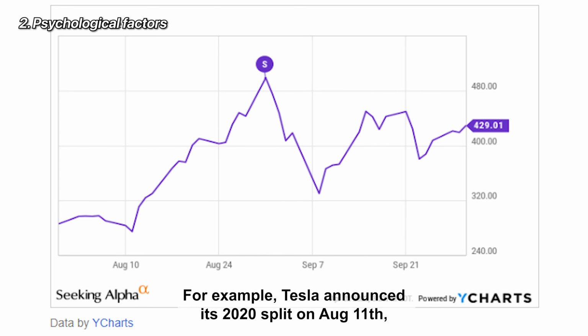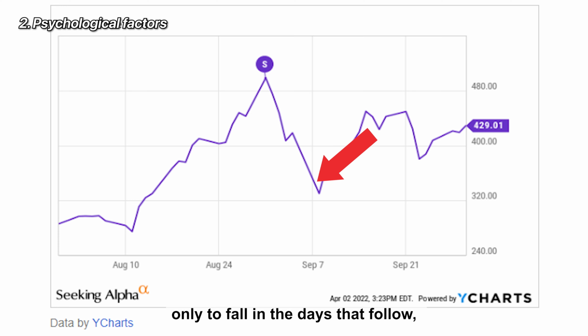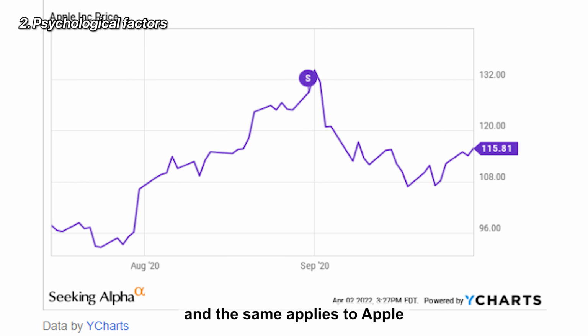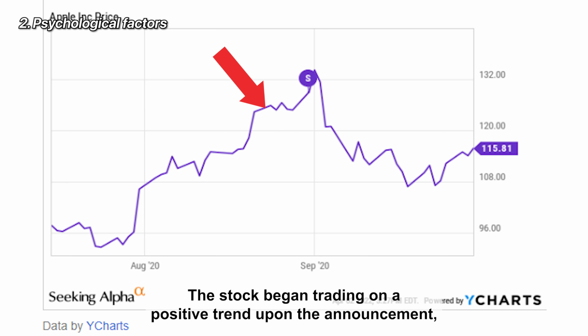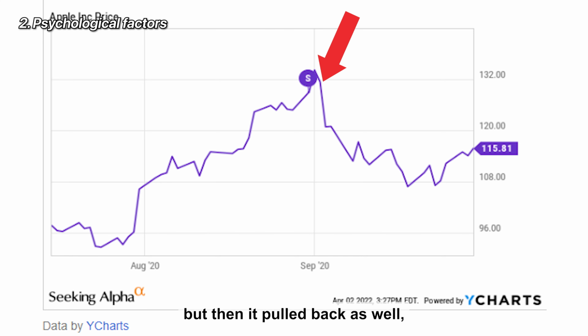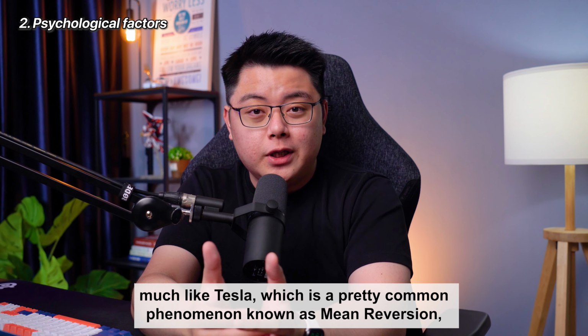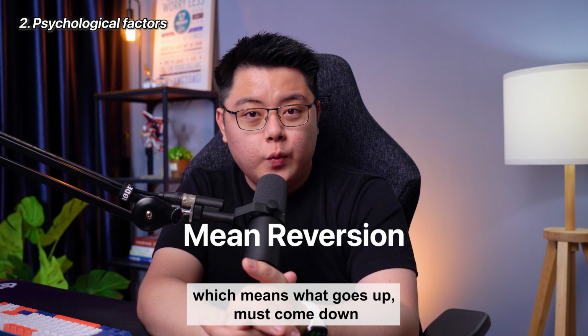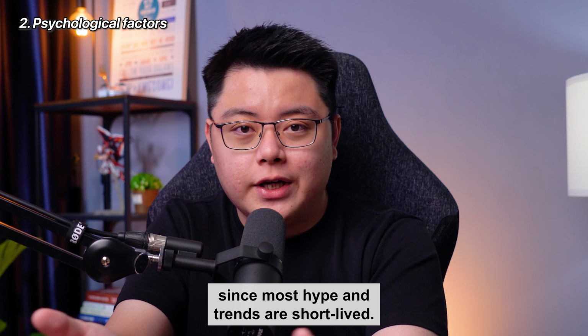completed. For example, Tesla announced its 2020 split on August 11 and their share price rose right up until the day of the split, August 31st, only to fall in the days that follow. And the same applies to Apple with their previous 4-to-1 stock split on the 31st of July 2020. The stock began trading on a positive trend upon the announcement, but then it pulled back as well, much like Tesla, which is a pretty common phenomenon known as mean reversion, which means that what goes up must come down since most hype and trends are short-lived.